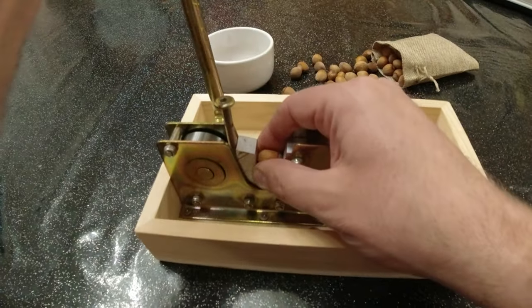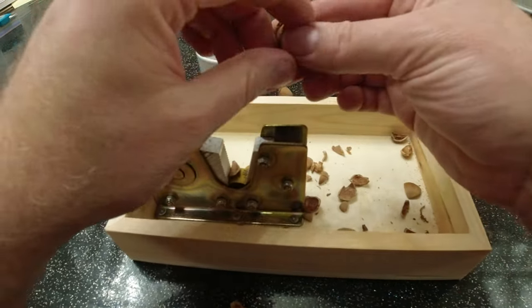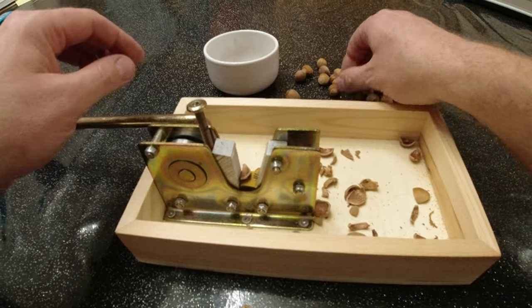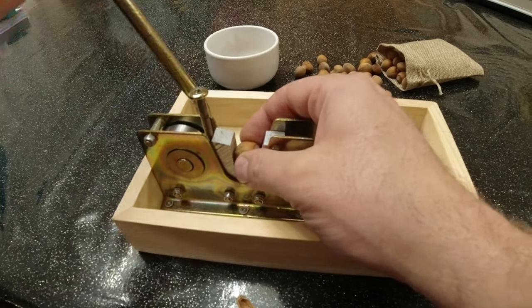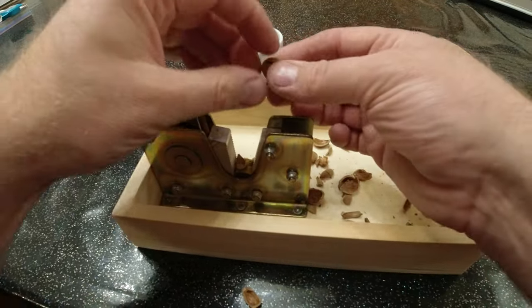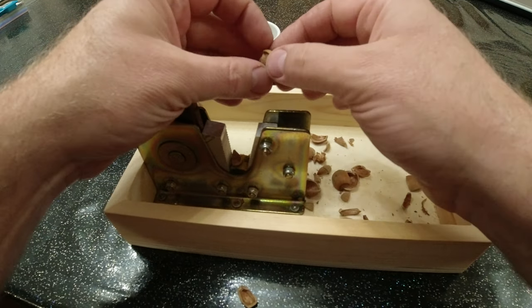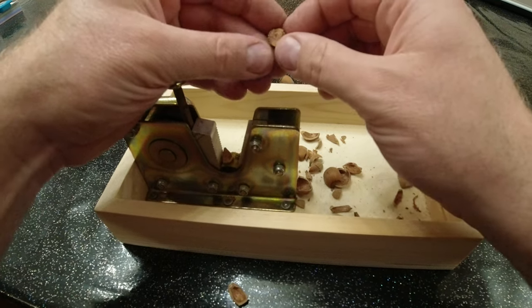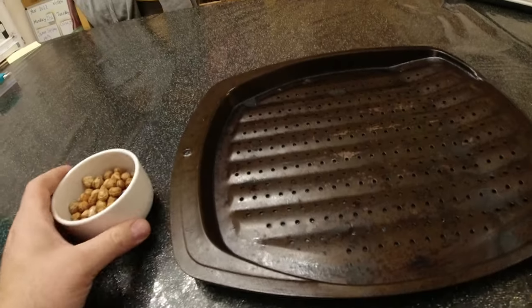This is a particular nutcracker I got off eBay. It's actually ideal if you've got a lot to do, but there's various other tools, even a pair of pliers will do it. When you crack open these hazelnuts, you'll find inside the actual edible part. That's actually quite nice just as it is. You don't need to take it any further. But personally, I prefer to roast these.